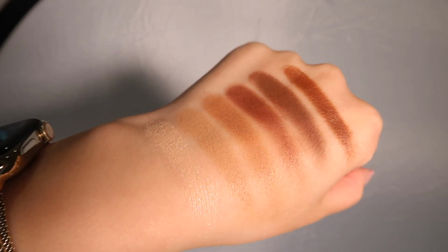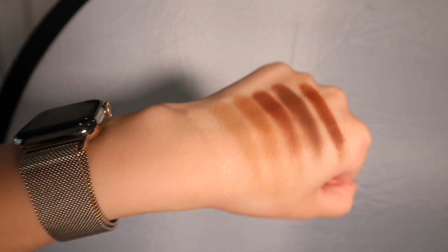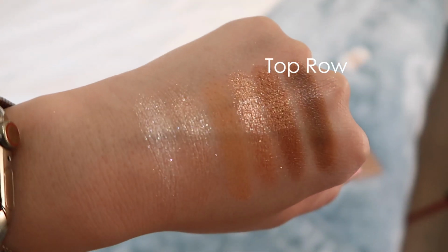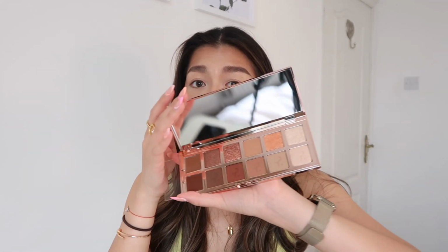Oh my god. I'm gonna swatch them. This is a swatch of the bottom row. Look how gorgeous these are. And look at the shimmer. Guys, this is natural lighting. Can we actually appreciate it? There is a huge mirror.